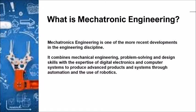Obviously by attending this event, you're interested in the foundation degree in mechatronic engineering. So just a bit of background, what is mechatronics? I know some of you may be aware of what engineering is, but a lot of people aren't aware of mechatronics. Let me look at the definition first. Mechatronics is one of the most recent developments in engineering. It combines mechanical problem solving and design with the expertise of digital electronics and computer systems to produce advanced products and systems through automation and the use of robots.